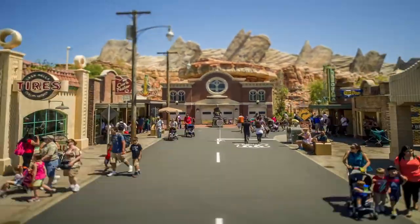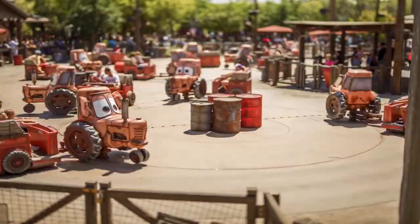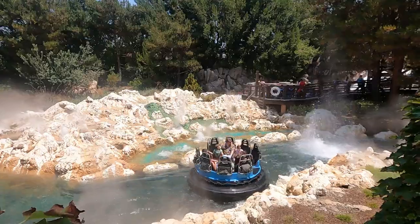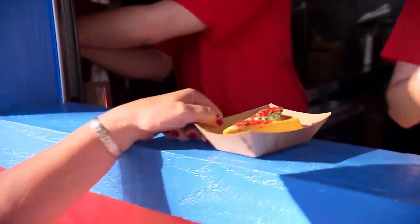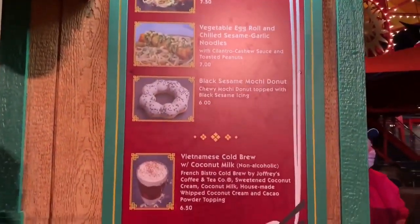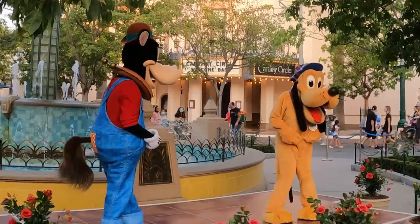Well, that's it for quick service dining locations inside Disney California Adventure. Though don't forget, the DCA has the Grand Californian Hotel really, really close, and they always have a food festival going with extra quick service dining kiosks for many months out of the year. But that, my friends, is going to have to wait for another video.